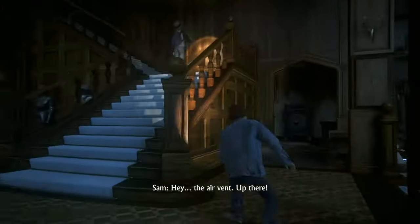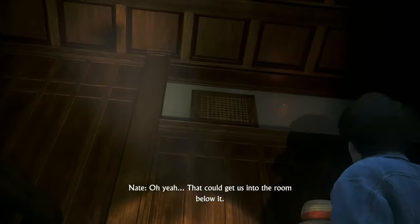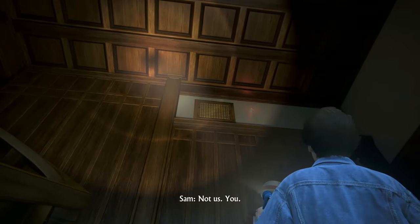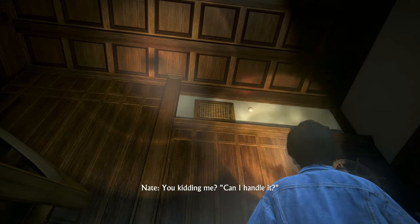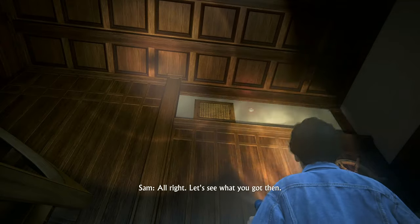Hey, the air vent. Up there. Oh, yeah. That could get us into the room below it. Not us. You. What? I can't fit in there. Can you handle it? You kidding me? Can I handle it? All right. Let's see what you got, then.